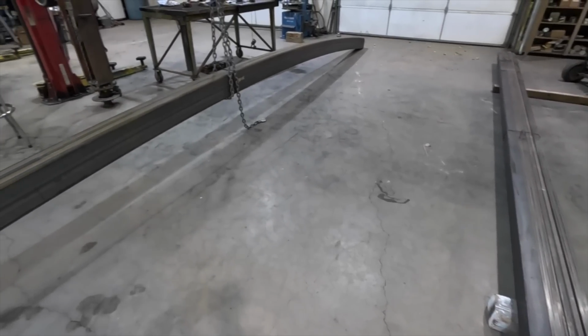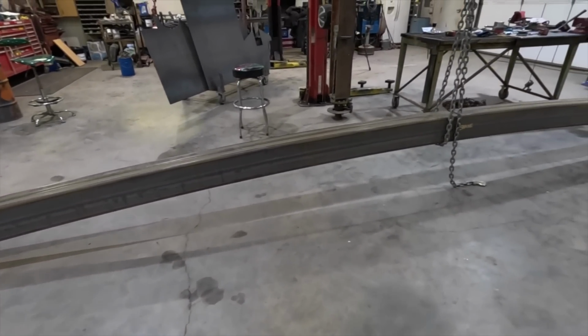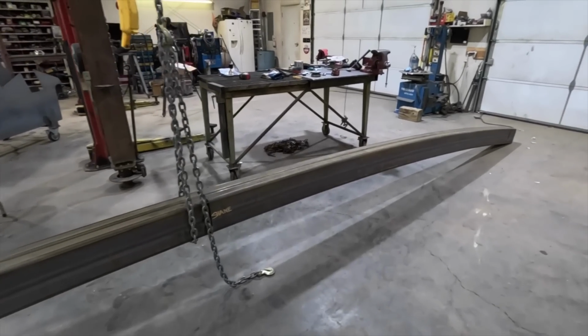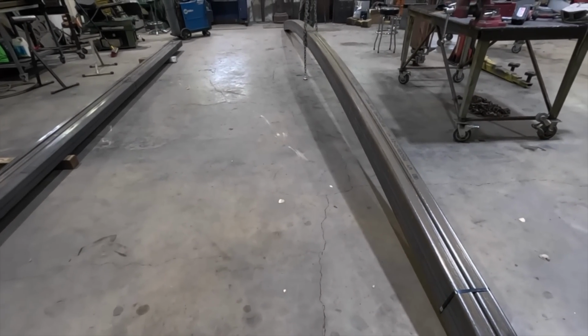So that's like 30 feet long right now, isn't it? Yeah, it's close to 30. Because the 25 wouldn't reach the end. It's 28 or 29. That looks nice, though. They did a good job rolling that.